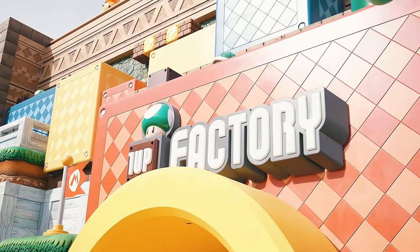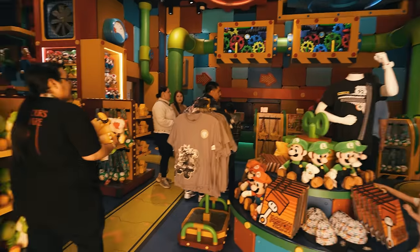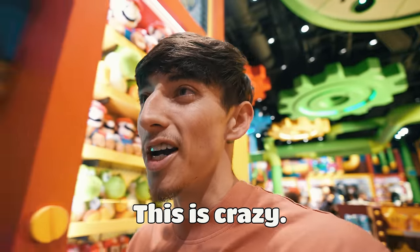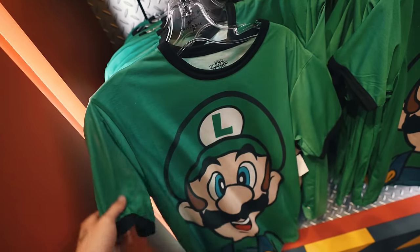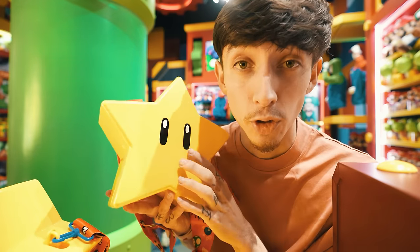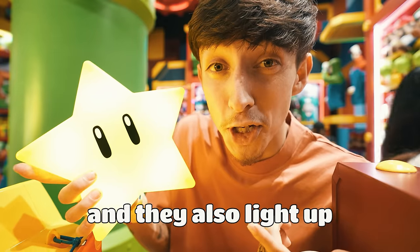We're about to head inside the 1UP Factory. It's a huge store that they have here as well. I'm definitely gonna go cop something. Dang, they have so many toys in here. This is crazy. They got little Mario jackets, Luigi toys. This is fire. Little plushies. They also have little lunch pails shaped as stars that holds popcorn. You can pop them open and they also light up.